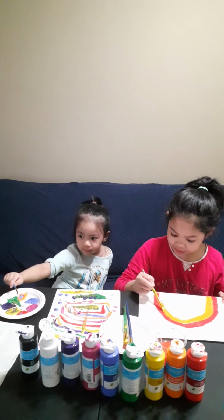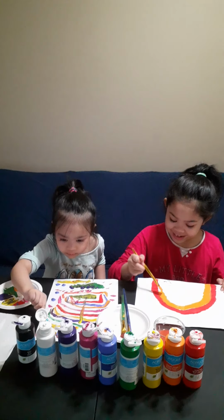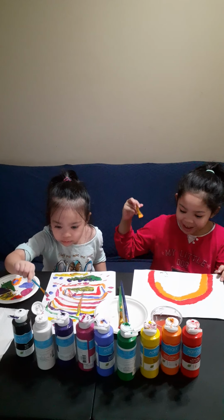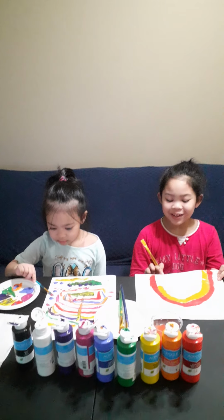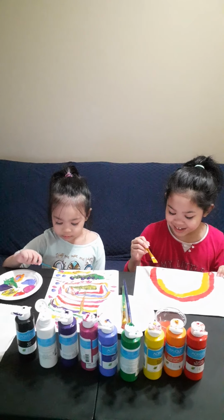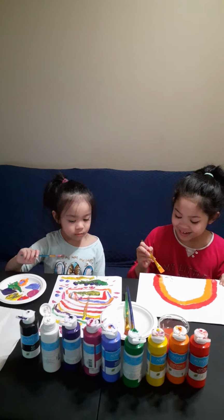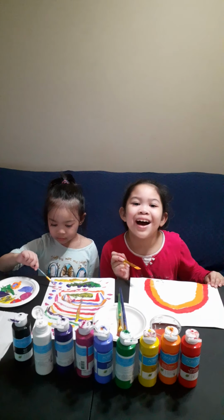Have fun, girls! It looks like you're enjoying your painting! Yeah. And I'm laughing because somebody put green on my paper. Oh, that's probably a little bit of grass. Yeah. Rainbow is down.